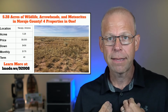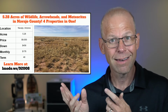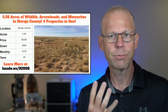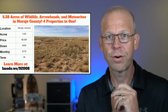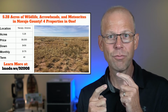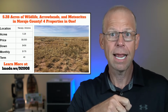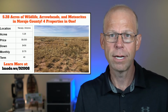What I like about this particular type of property, and the reason I think this is a great deal, is that you're buying 4 individual properties right next to each other. If you ever wanted to sell off 3 of them, for example, you don't have to go through the county and subdivide. It's as simple as saying, I'm going to sell this one, because they're all 4 separate, but you get to buy all 4 at one time.